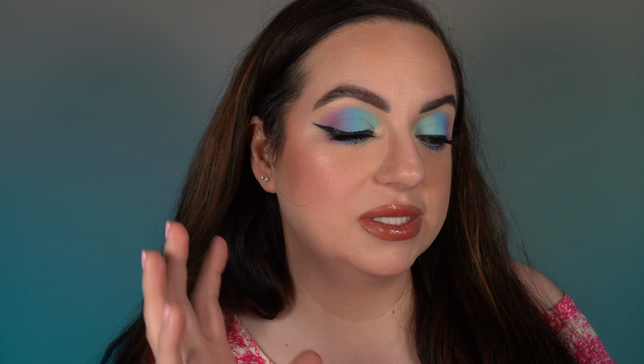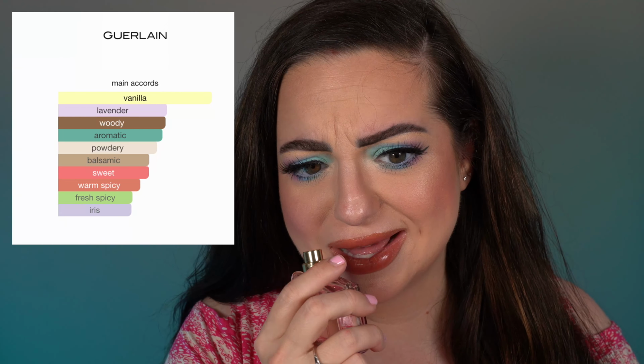But the last thing I picked up was the Guerlain Mon Guerlain. I've been wanting this for so long. I did tell you guys this was on my wish list and I finally picked it up. I got the smallest size because honestly I have a ton of fragrances. It smells so good. It's a very nice, sweet, sophisticated scent. Some reviews will say you smell like an old lady when you wear this. I kind of get that too, but I like smelling like an old lady, I guess. It smells so good.